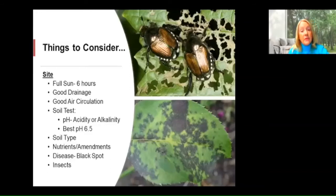For insects, you could see up in the right-hand corner those big coppery beetles. Well, they may look pretty, but they're not so pretty on your roses. They love roses. They're Japanese beetles. I haven't seen too many. In fact, I haven't seen any for a few years now. But if it's a bad year, well, there's a few things you could do.